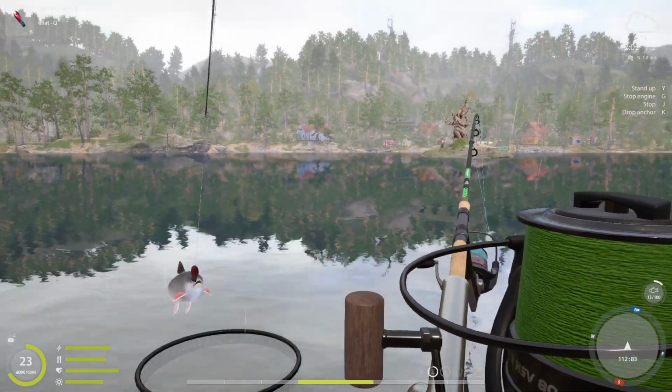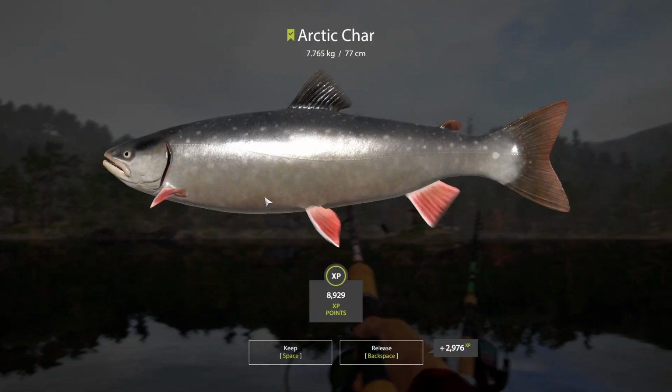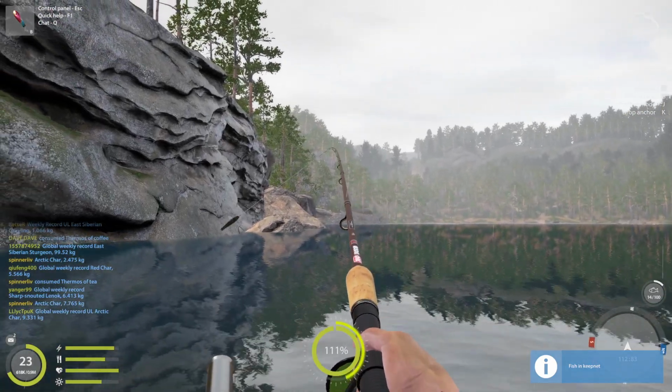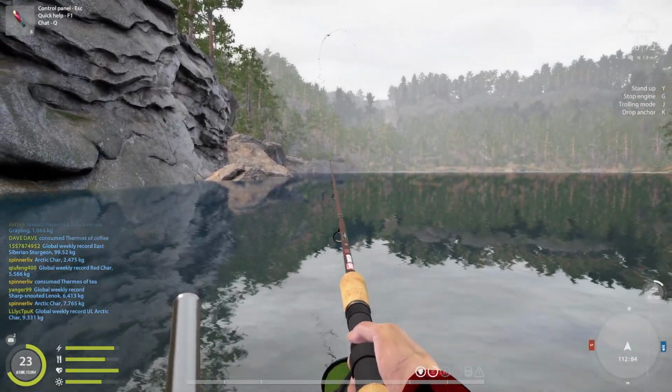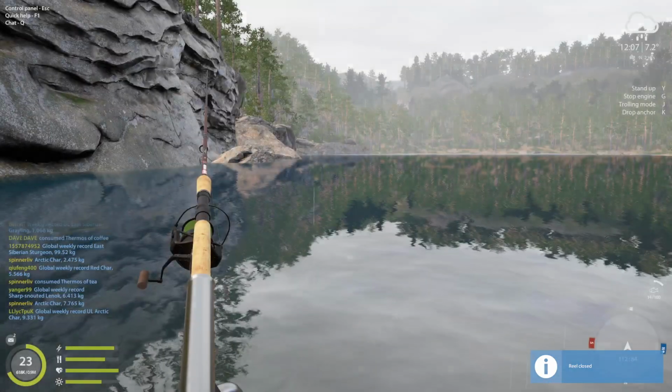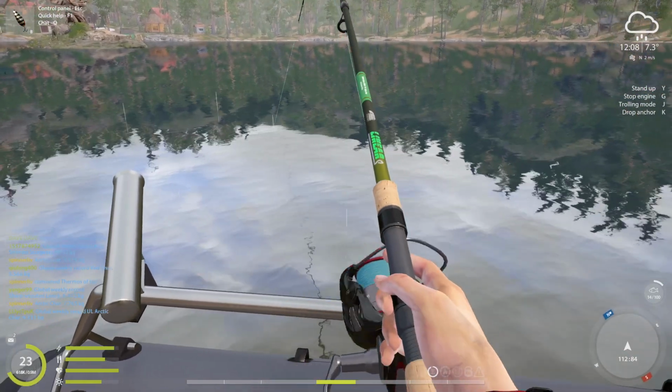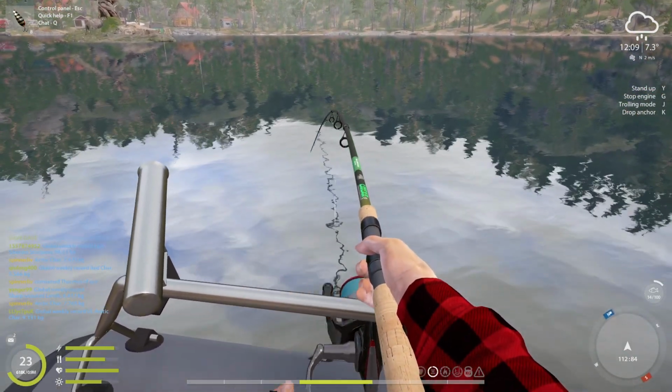The big boy Arctic. 7.765, dang it. I think 8 kilo is a trophy if I remember correctly. Still a nice fish, don't get me wrong. Would love a trophy because a trophy's worth twice as much.